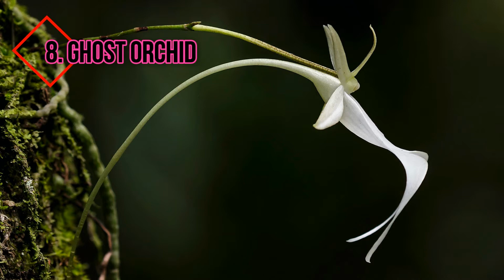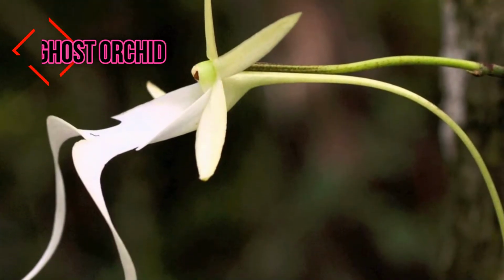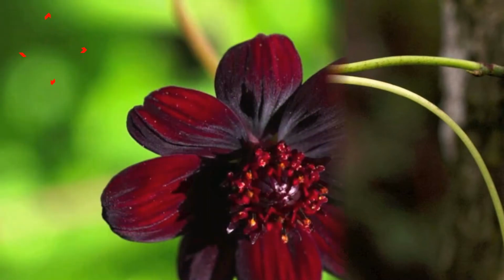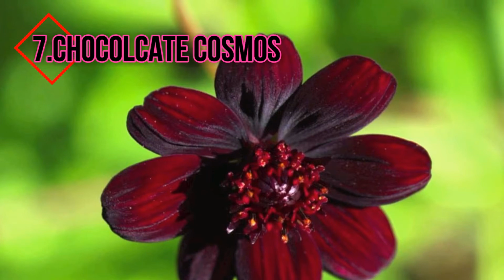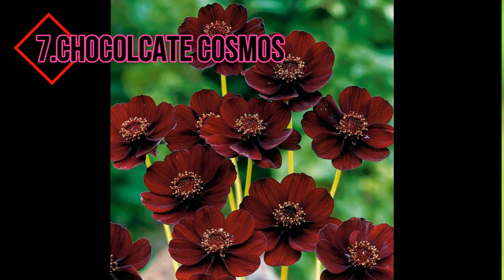Ghost orchids only bloom for 3 weeks, between April and August. Ghost orchids also produce a soap-like odor during blooming time. Number 7. Chocolate Cosmos flower. Chocolate Cosmos is a rare but stunningly beautiful flower native to Mexico.